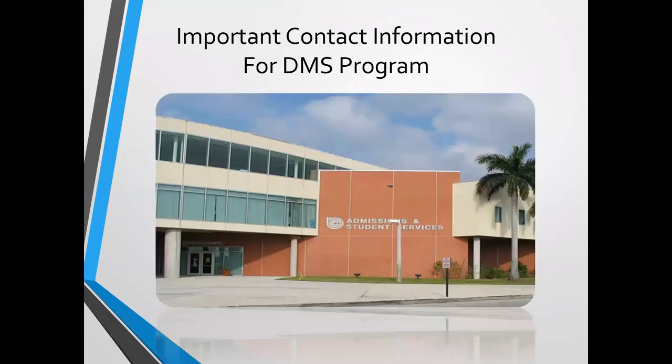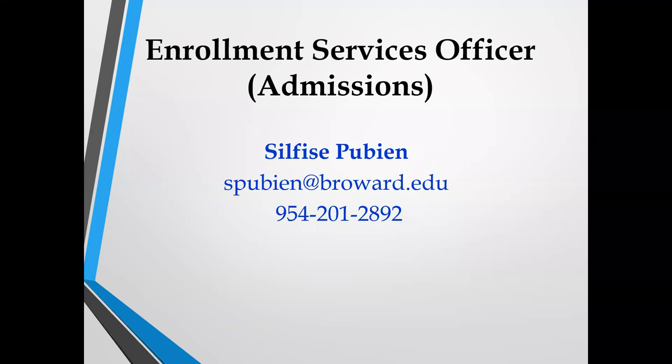So here we go. So here's some other important contact information. Now I can give you information about the program, but if you needed information about admissions, you would need to speak to the admissions officer, Sylphise Puyan, and her email address is spubien@broward.edu. Her phone number is 954-201-2892. And again, it's probably best to send an email. That way we can share the information in writing and you might have a clearer understanding. And it's really the easiest way to get a hold of us in case we are in meetings or in class or just not available at the time.